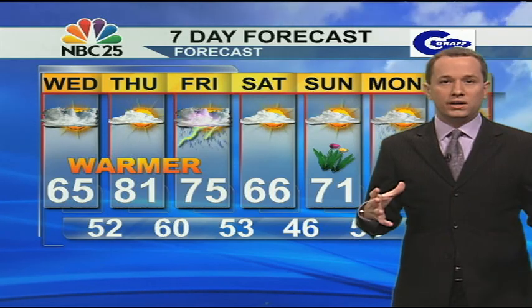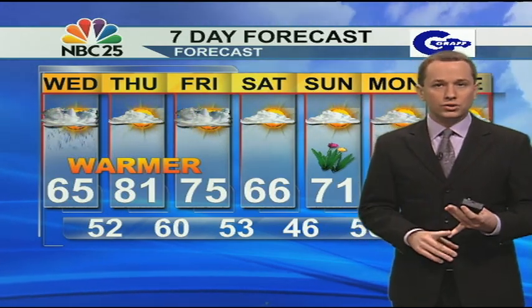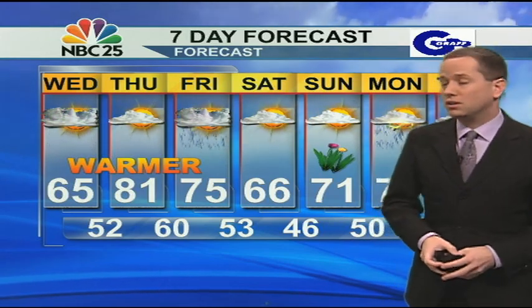Now, right now it's not a major risk, but it's a risk similar to what we had about a week ago, where a couple of spots picked up some quarter-size hail. We had a few wind damage reports. That's what I'm expecting for Friday. So not a significant outbreak of severe weather, but something I'll be watching closely for you.